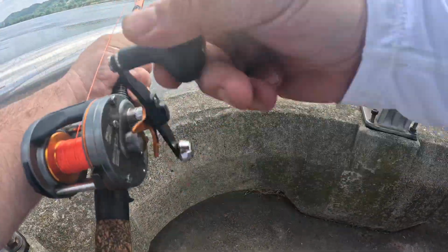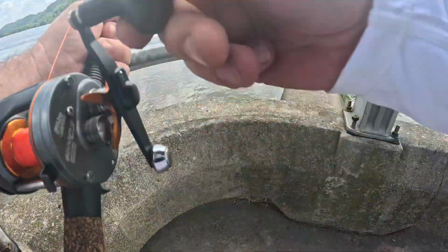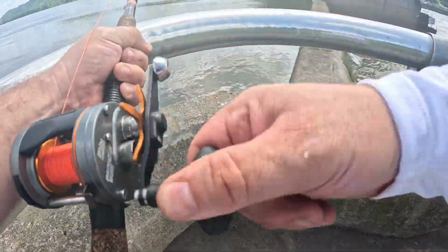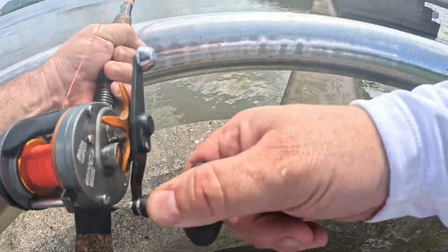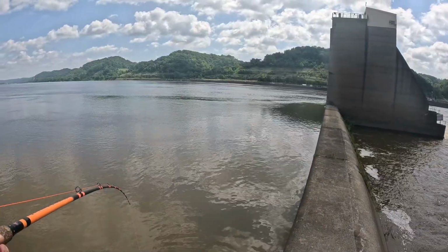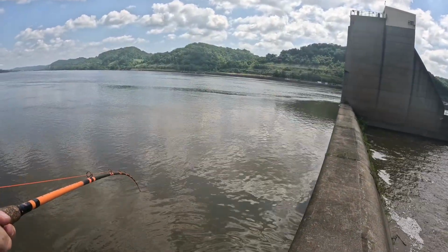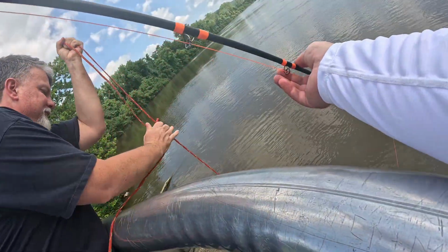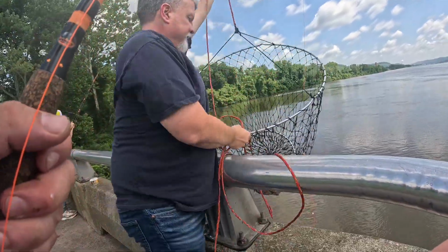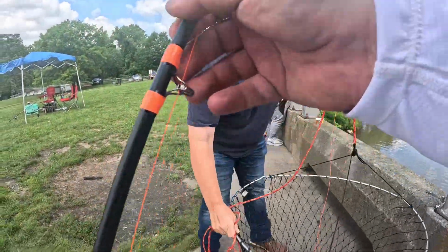Oh yeah. Got off. Or did he? No, he's on there. Just running towards me. Hey, can you grab that net? My bait, huh? That's a little bigger. Thank you. Yep.